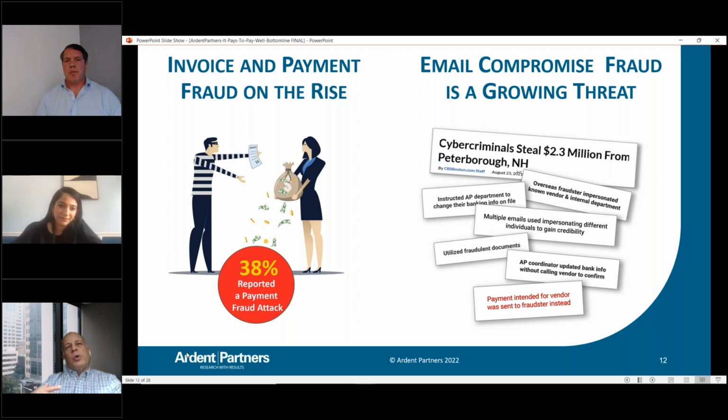And so the survey that we completed, the Ardent Research data, shows that almost 4 out of 10 organizations experienced a fraudulent payment attack. They weren't all successful. We don't ask that question because, unfortunately, people don't want to share that with us. And also, there are many attempts or many attacks that go unreported that you don't even know about. So 4 out of 10 organizations experienced a fraudulent attempt.